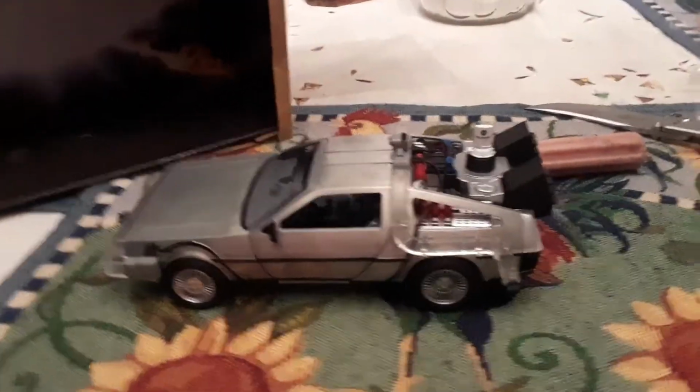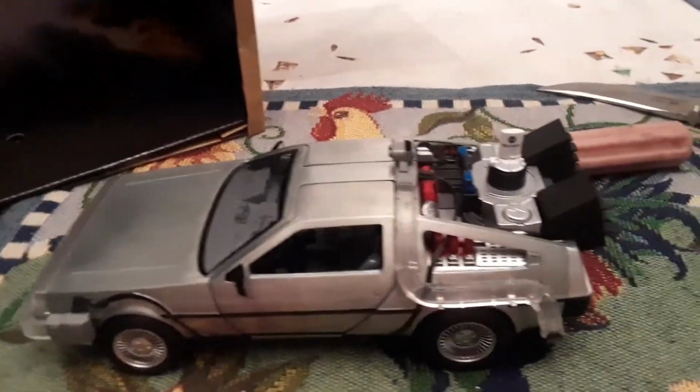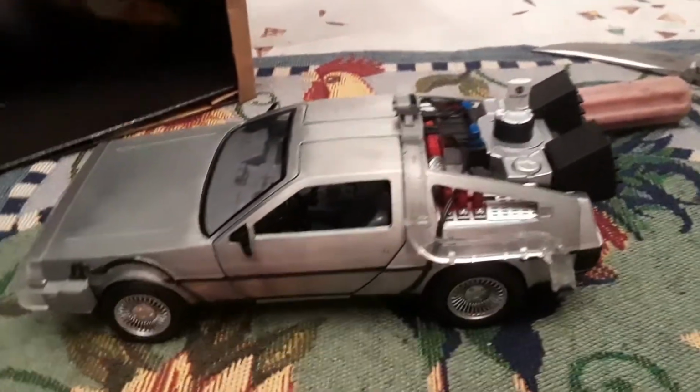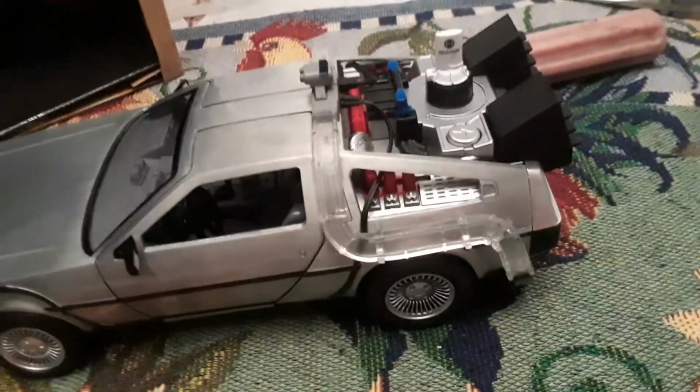I'm hopping out of the ride, and he's about to go back to the future. Forward to the past, back in time, forward in time, somewhere through time. Who knows? Marty McFly in his sweet time machine ride is always going somewhere through time. You never know where he'll go.